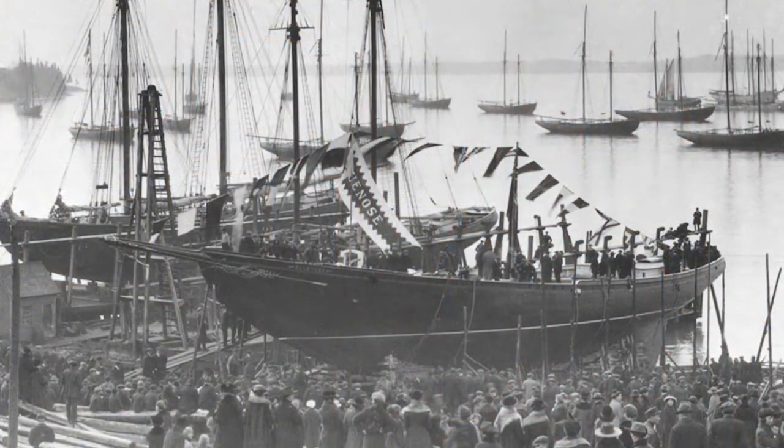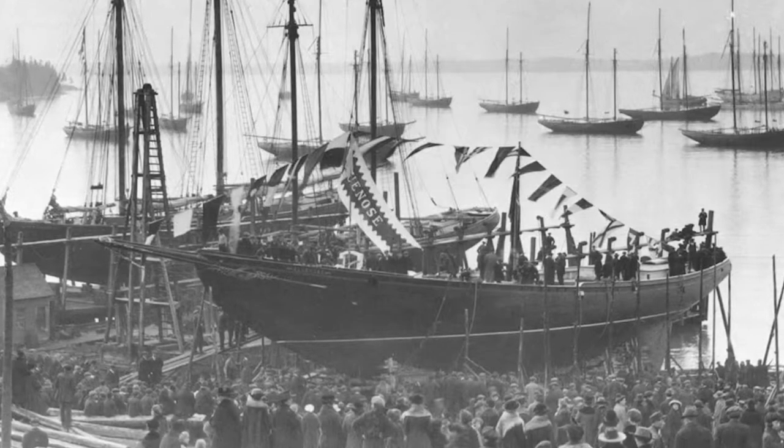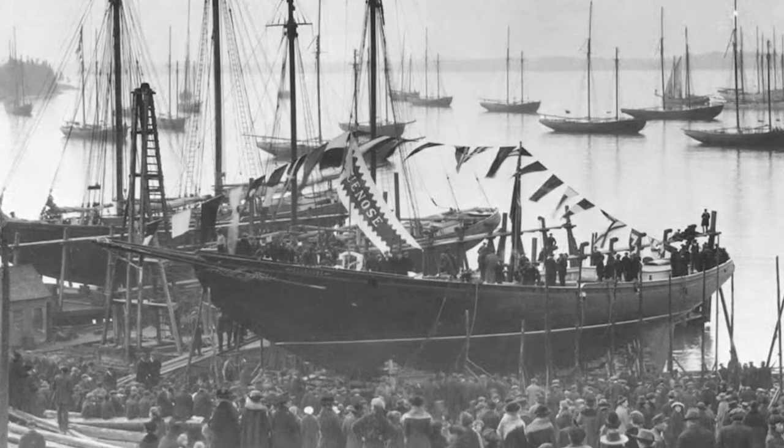So the Smith and Rhuland shipyard had made a promise that they could build this vessel in 100 days. But they did better than that. They built her in 97 days. From start to finish, she was ready to grace the waters. So that means we have to have that famous launching day. So it's a cold Saturday morning, March 26, 1921, and we're going to launch this vessel into the waters.